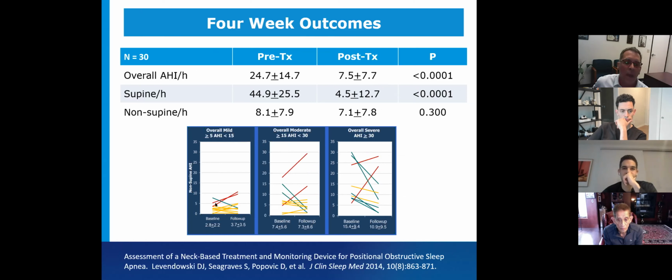What you're seeing here, the yellow means that they were relatively stable across the 3 severity groups. Red means that they got worse by more than 5 events per hour, and green shows that they improved by more than 5 events per hour. The take-home message from this slide is that patients with mild to moderate OSA, their non-supine AHIs stay about where they started, but those patients that are severe, the vast majority of those end up with non-supine AHIs much lower than when they started. So if you're looking at a study and deciding whether this person is a good candidate, especially a severe one, and you're looking at that non-supine AHI, if they're severe, you can expect that it's going to come down a little bit.